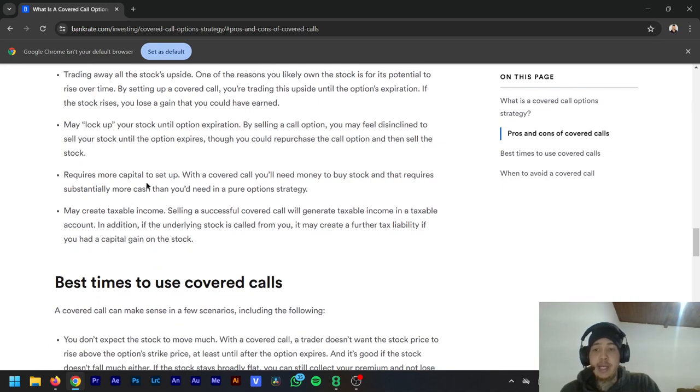It requires more capital to set up. This is true. That's a downside. With a covered call, you would need more money to buy stock, and that requires substantially more cash than you would need in a pure option strategy. So again, you need at least 100 shares. You can only do a covered call with 100 shares, so per every 100 shares. If you have 50 shares, you're not going to be able to do a covered call. If you have one share, you're not going to be able to do it. So you need way more money.